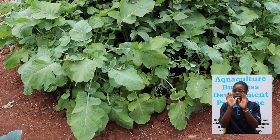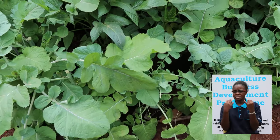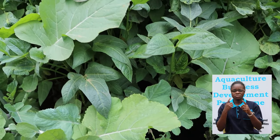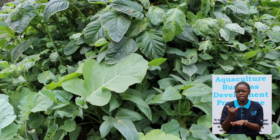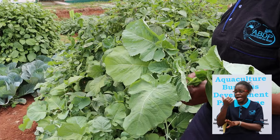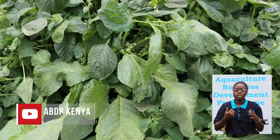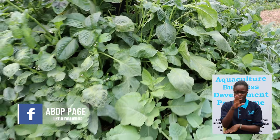It is important because you can grow a variety of vegetables. Like this particular garden has more than 5 types of vegetables. This one is good for the family because the family has different preferences of eating. And sometimes you also want to have diversity. So you are able to consume a diversified number of vegetables just from one unit.